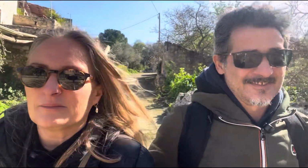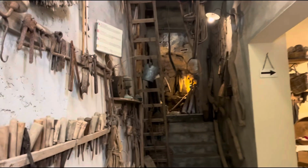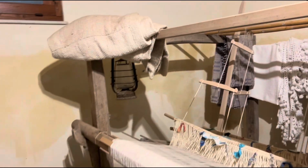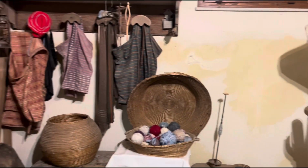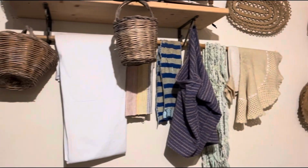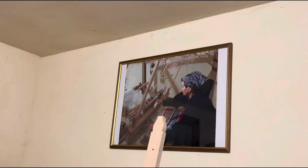Very windy. This watermill and cave museum is found on the northern side of the archaeological valley of Cava d'Ispica, just a few kilometers from Modica. In the first room we saw an old loom where they would obviously weave all their blankets, all their dishcloths, everything that they needed and everything that had to be used inside the old miller's house. It was very interesting.